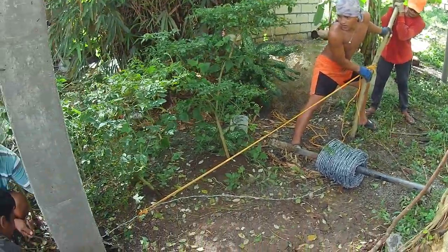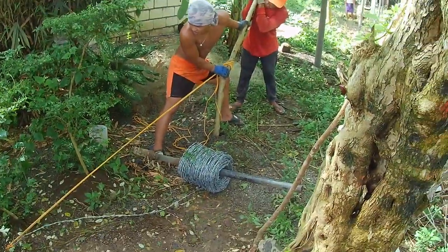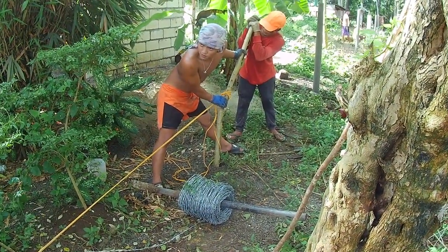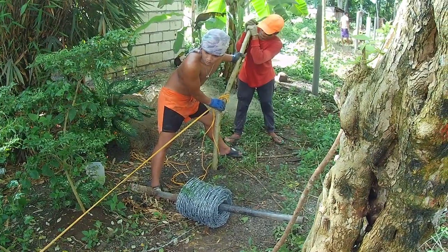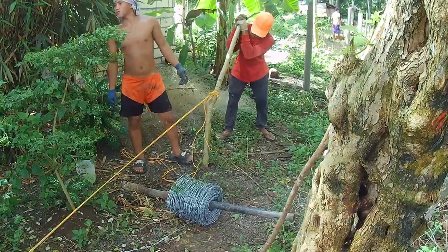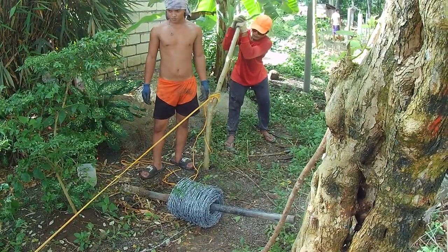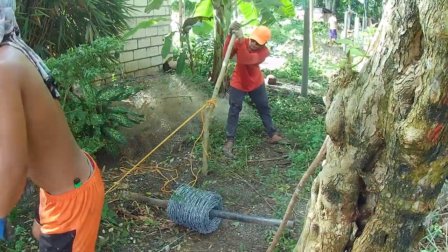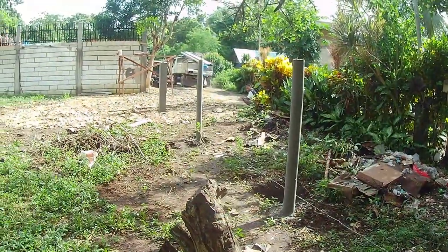Tie a rope to it. Use the pole as a fulcrum there. They're going to do this the whole way down.